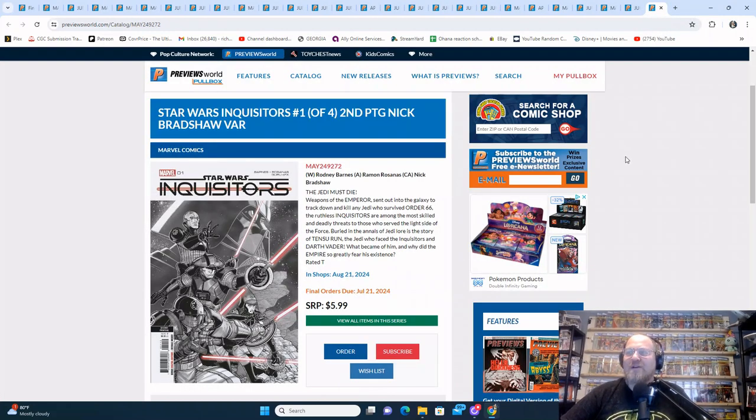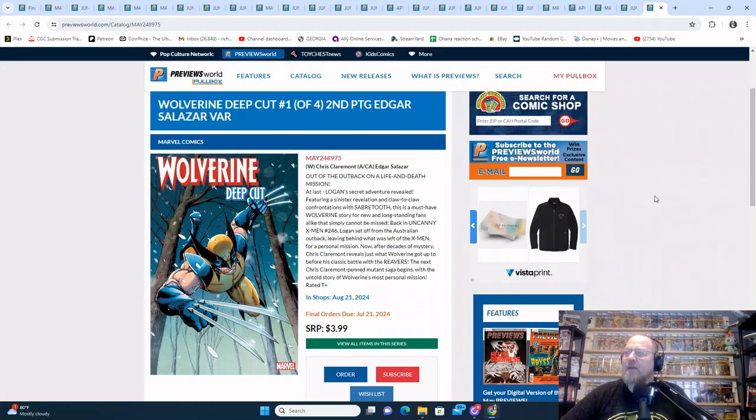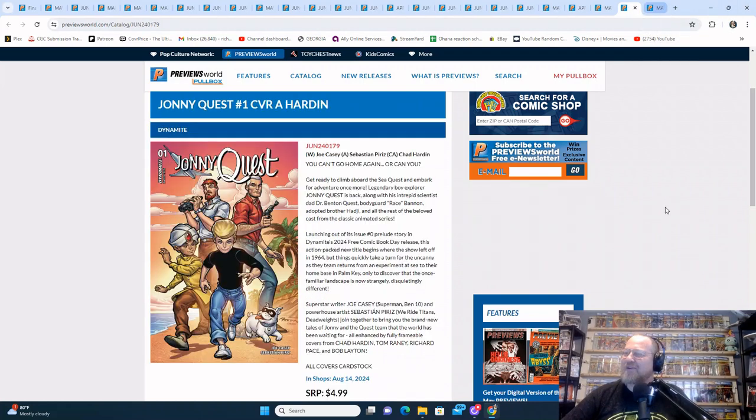And we have Star Wars Inquisitors #1 second printing. If you like those printings, go ahead and add it. This one's more of a, I think the first one was not black and white, but the red stands out on this. I think it's a nice touch. And Venom War Carnage #1 series. So your Carnage and Venom fans are going to be drooling over this. And wrapping it up, we've got the Wolverine Deep Cut #1 second printing. You like those printings? I gotta stop. It's just a reminder of your multiple printings.